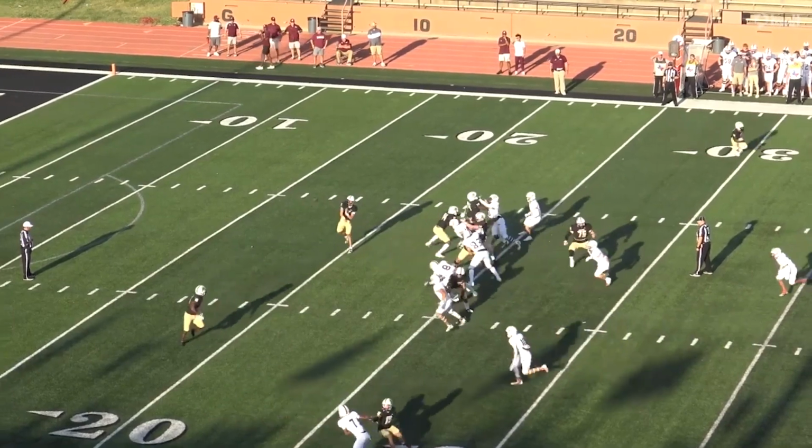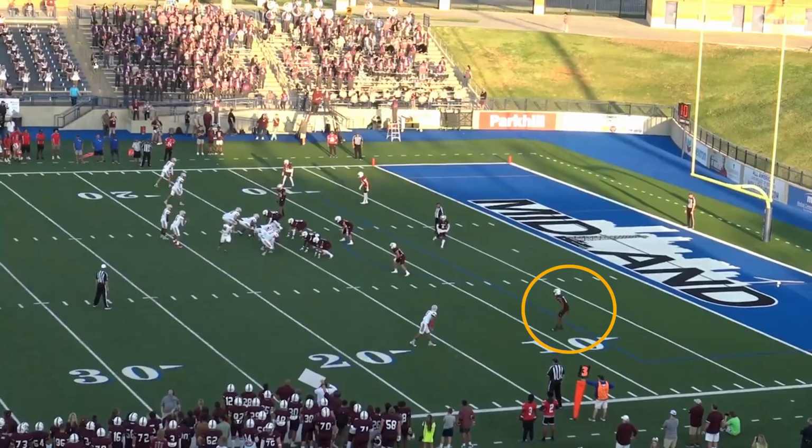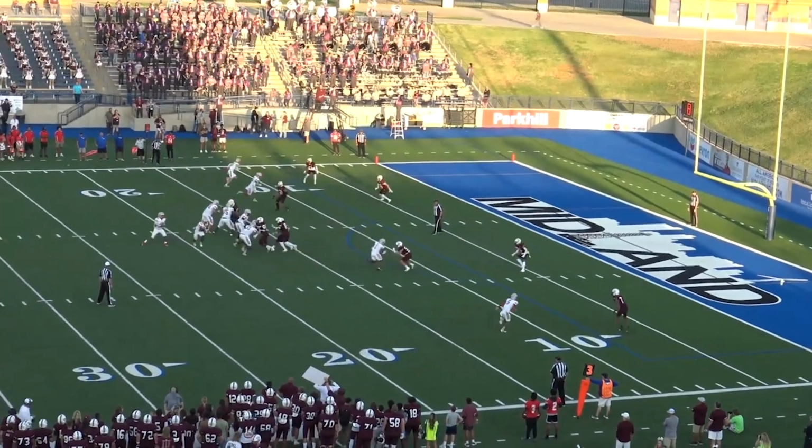All right, now for toughness and physicality. There's not a whole lot of film with him having to come up and make tackles, but you do see that he is willing to do it. So for me, I would definitely give him 4 stars if it's just toughness.